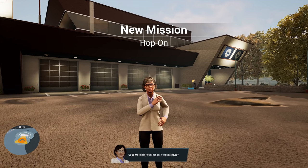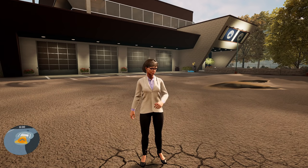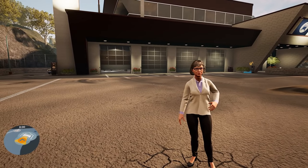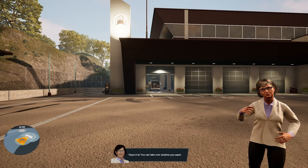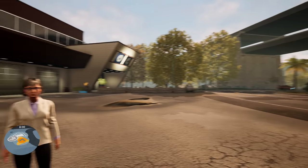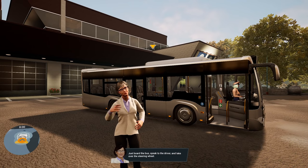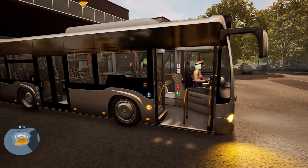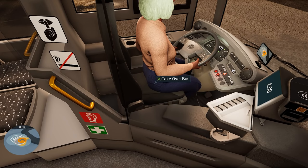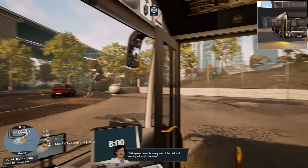Good morning! Ready for our next adventure? I've already prepared our first official route. The residents of Angel Shores are eager to see our new bus. There it is! You can take over anytime you want. Just board the bus, speak to the driver, and take over the steering wheel. Do you want to drive, or maybe just check the passengers' tickets? Oh, a break. That's great. Taking over buses is surely one of the perks of owning a transit company.